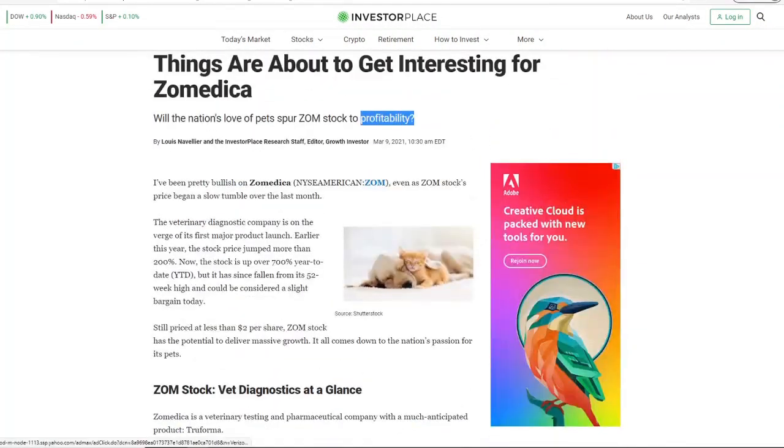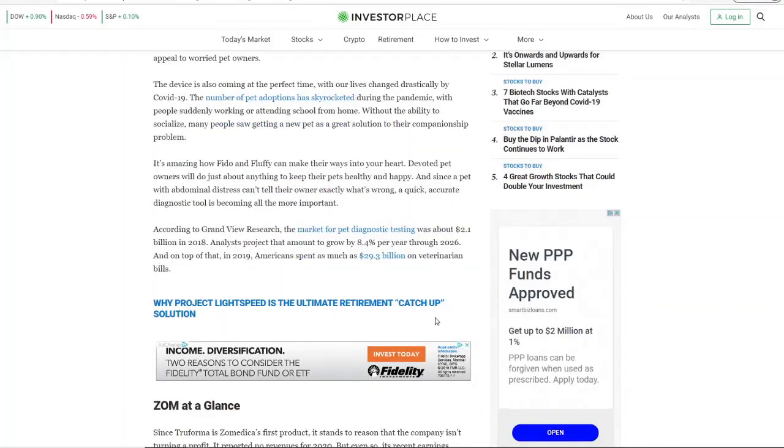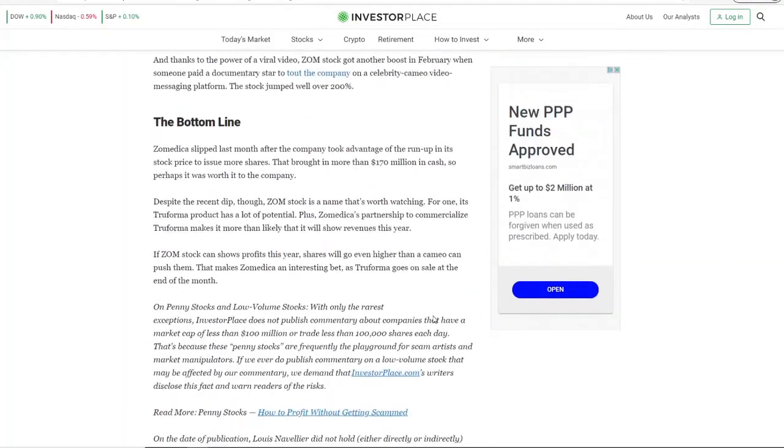Now, this whole article kind of summarizes ZOMEDICA, how it's been reacting and what they're about. But right down here at the bottom line, it tells us that ZOMEDICA slipped last month after the company took advantage of the run-up in its stock price to issue more shares, which was the offering that happened. And the company might have thought it was a good idea. Maybe they can use it to manufacture or research more stuff, or even upgrade the TRUFORMA medical device. Maybe it's for a good cause. Hopefully they use it for a good reason, and it could help not just the stock price run up, but shareholders gain a profit, right? Beyond $3 to $5 in the long term.